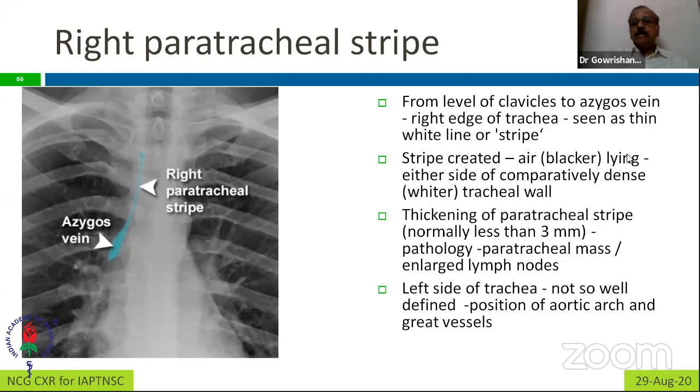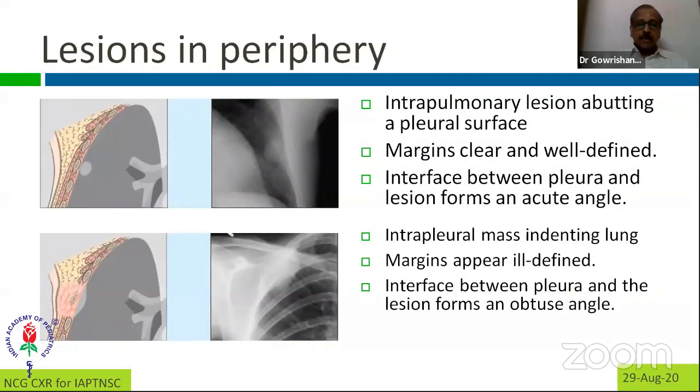It is created by the air lying on either side of the comparatively dense right tracheal wall. Here you have air within the trachea, and here you have air within the lungs. This is the right tracheal wall, going on to become the right main bronchial wall. On the left side, you will not be able to see it very clearly because of the position of the aortic arch and great vessels.